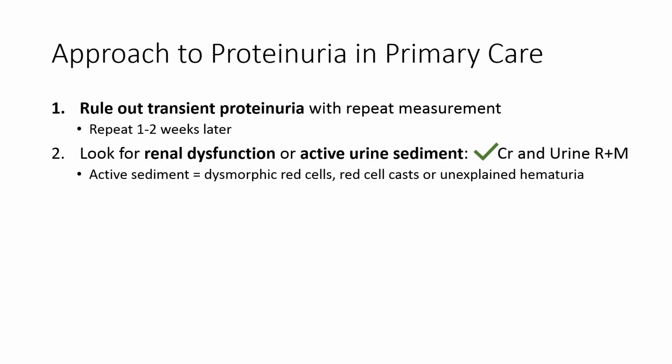The second step is to look for renal dysfunction or an active urine sediment. And this is important in terms of risk stratification of the need for nephrology involvement. So checking their creatinine and GFR and their urine microscopy and dip is very helpful. And there's something called an active sediment that we talk about in nephrology, but for the purposes of deciding on whether something is more concerning or not, you can think of this as things like dysmorphic red cells or red cell casts, but really any unexplained hematuria with renal dysfunction and proteinuria is going to be more worrisome.